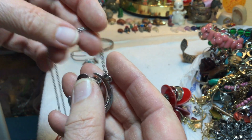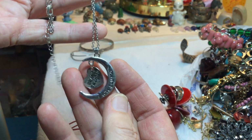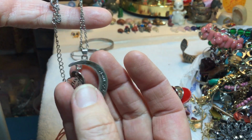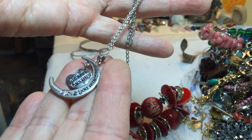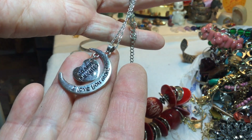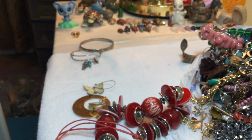Granddaughter, I love you more. Oh, cute. $3. That is so nice. Like a moon and star, but it's a moon and heart with granddaughter on the heart and I love you more.